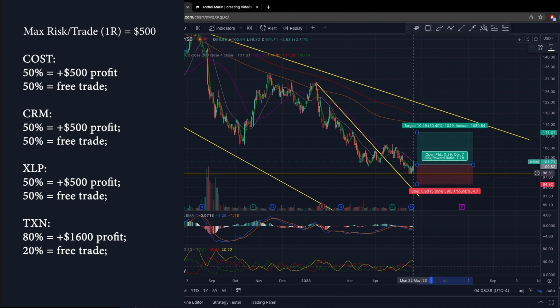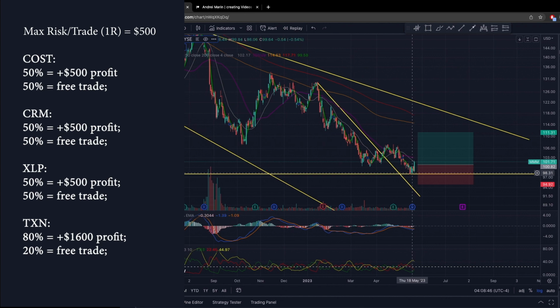I added some more once the stock retraced to this trend line over here to roughly $98, because this is a very long lasting, very old support range that I think 2010 was the first time it appeared on the chart. So we are in this position right now. We're in the money, so nothing to be worried about there.